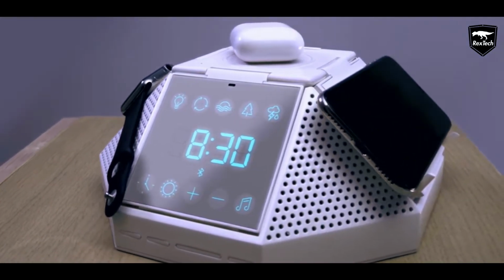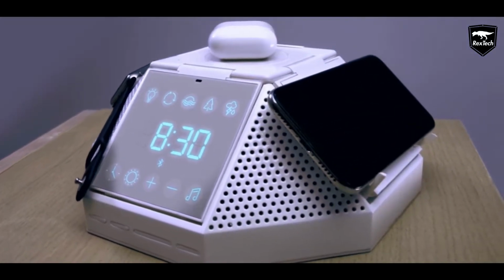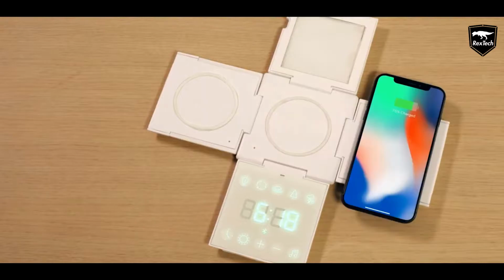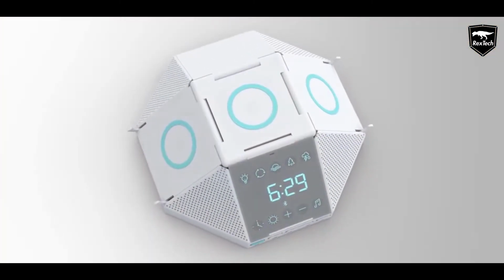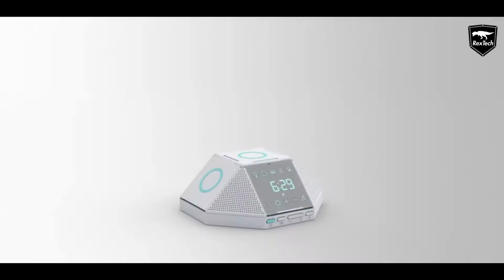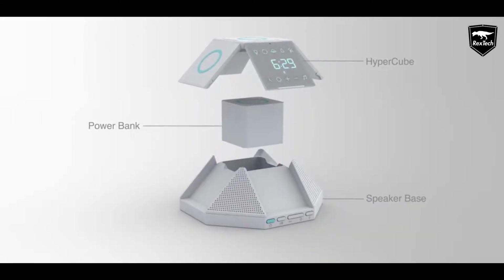Hypercube is engineered to fast charge both Apple and Android devices, so you can charge your new iPhone, AirPods, and Apple Watch all at the same time. Whatever your preference, the 10-watt wireless charging pad on Hypercube can charge your phone up to 2 times faster than standard wireless chargers. You can also customize Hypercube with modular add-ons.